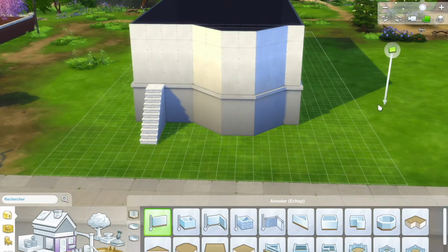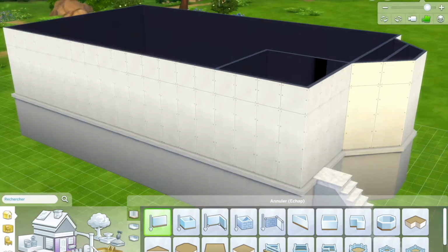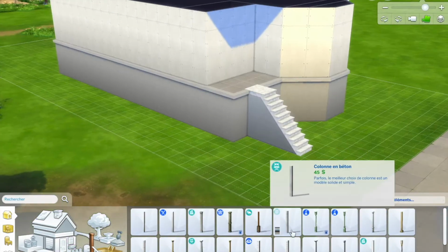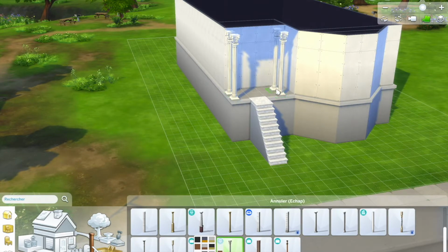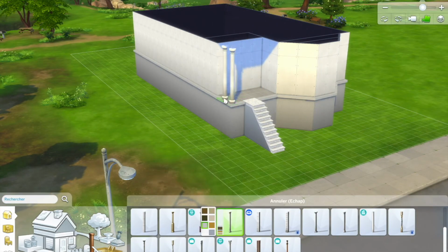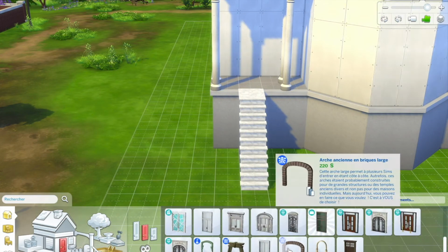I wish I could do the roof. Now I did this flat thing on top of the house, but I wish I could do a nice roof like I saw in pictures, but I just don't know how to achieve this. I was very confused. I tried everything and I couldn't. So I was like, you know what, let me just do this.